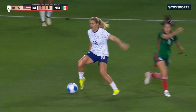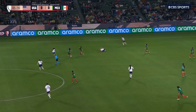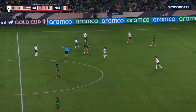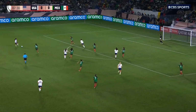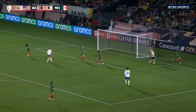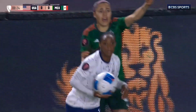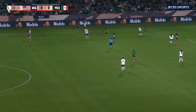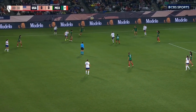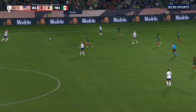Dunn to Horan. To see her play a significant amount of minutes here. Oh my goodness, what a tackle there by Luna on Horan. We play on to Lavelle, hero of that 2019 World Cup. Crystal Dunn towards the back post. And two of the best defensive forwards there are internationally. Crystal Dunn, 142nd cap for the Gotham player here tonight.